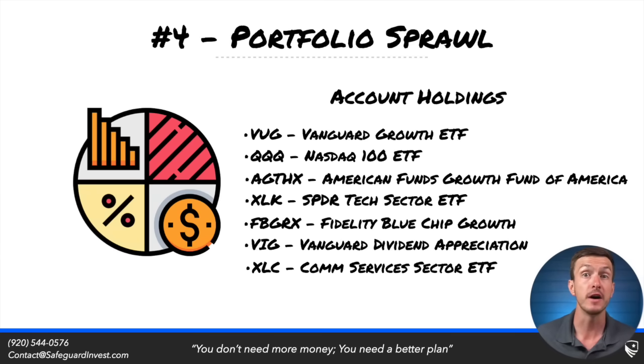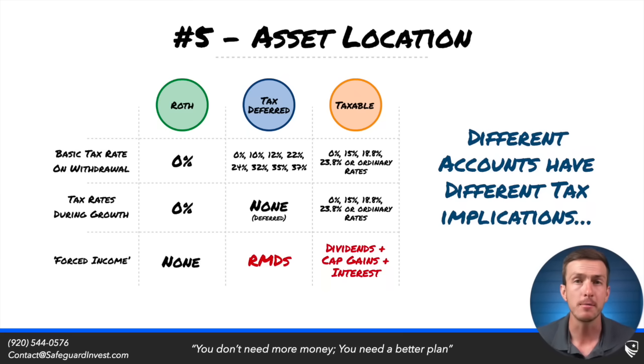Someone with one fund can theoretically have far more diversification than someone with 15 individual holdings or 15 funds even. Then the last area where I see most retirees needing big adjustments is in the realm of something we call asset location. Asset allocation is what you hold. Asset location is where you hold those investments. This matters because each account you invest in has different tax consequences.